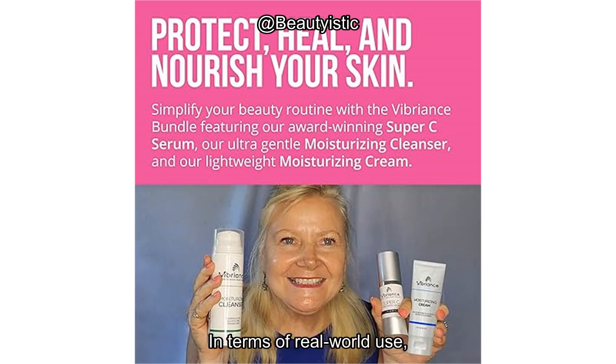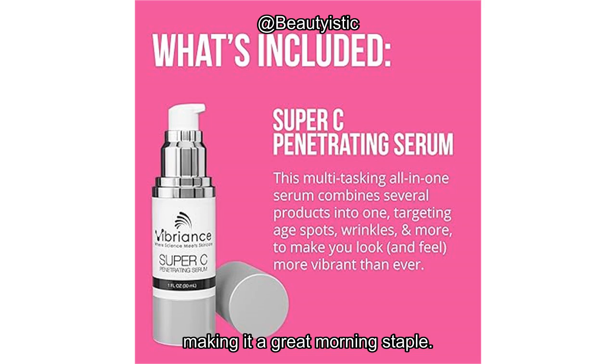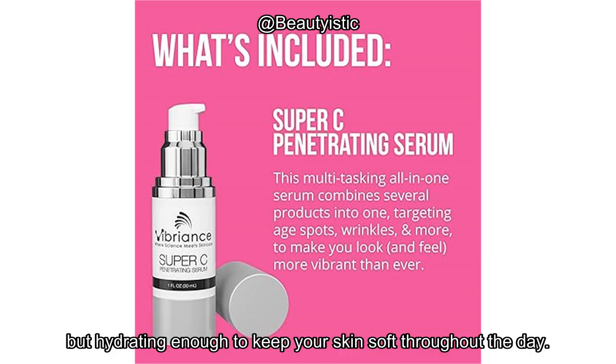In terms of real-world use, I found that each product in the Vibriance set is easy to incorporate into a daily routine. The serum glides on smoothly and absorbs quickly, making it a great morning staple. The cleanser feels refreshing, and you don't need a lot to get a good lather. It's gentle, so it doesn't leave your skin feeling tight afterward. The cream is light enough for daytime use, but hydrating enough to keep your skin soft throughout the day.